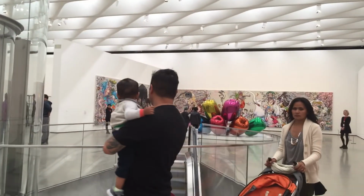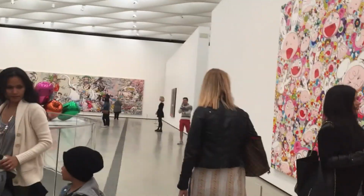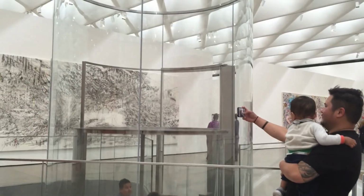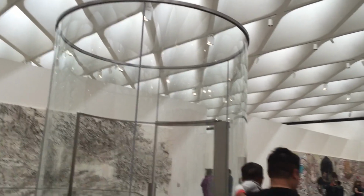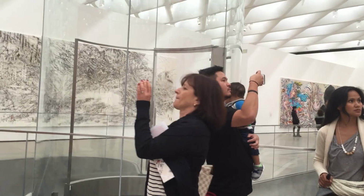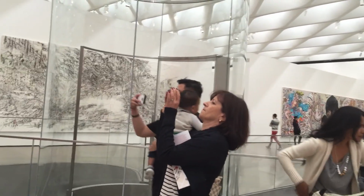I didn't think much of the museum as a place to bring kids. However, after seeing what they have to offer, I have to recommend that this truly is a place to bring kids of all ages. So we'll start with the elevator. This is the glass elevator. Usually you have an elevator that has wires on the top. This one has them on the bottom, and it is, like my son suggested, straight out of Willy Wonka.